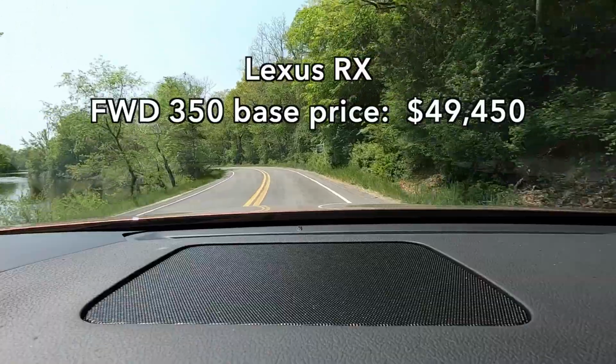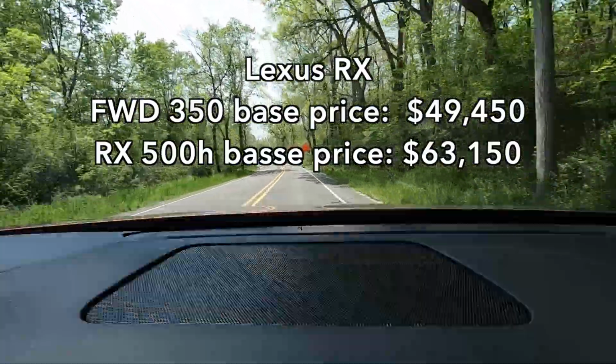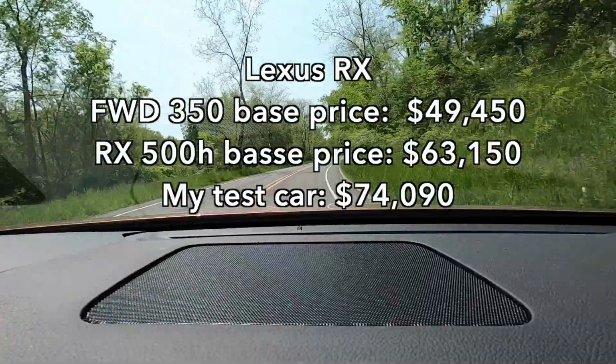The base price for a 2023 front-wheel drive Lexus RX 350 is $49,450. Going with the Lexus RX 500h starts at $63,150, and my test car had a long list of options and cost $74,090. Okay, with all that, now is a good time to pull over and show you around and inside this car in a bit more detail.